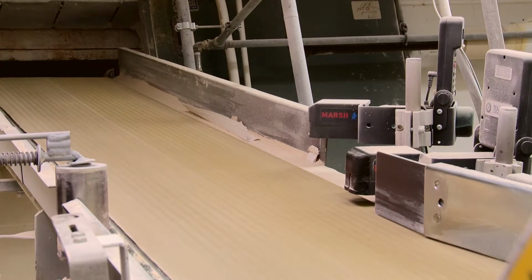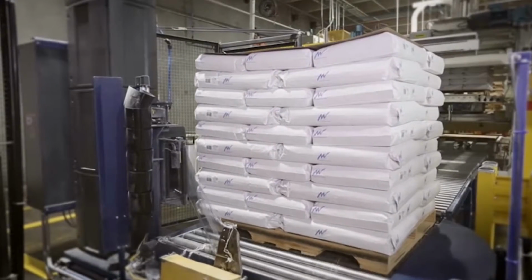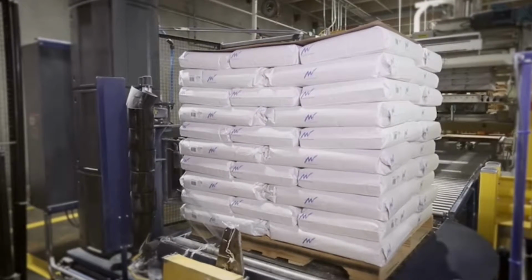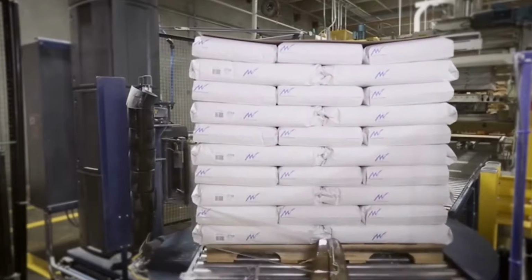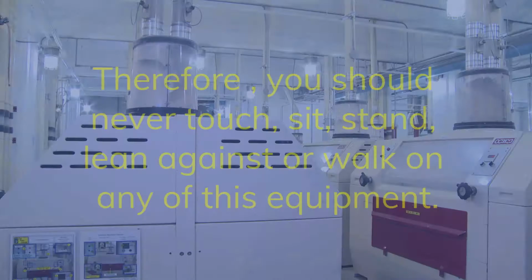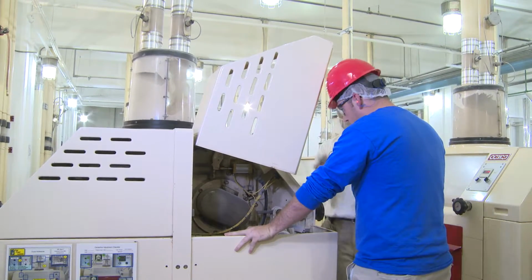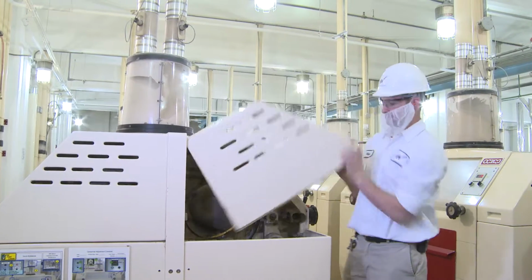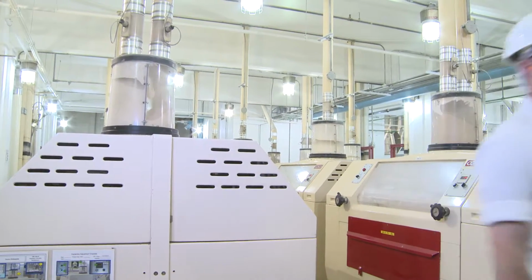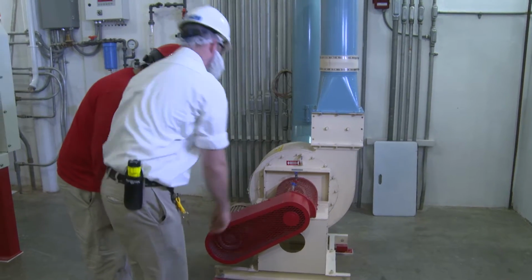Inside our facility, we have a variety of equipment that is used to process, convey, and package our products. The equipment, machinery, and conveyors may start or stop at any time without warning. Therefore, you should never touch, sit, stand, lean against, or walk on any of this equipment. In addition, never stick your hands in any piece of equipment or remove any machine guards which are designed to protect from potentially hazardous points of operation. Machine guards may be removed only for repairs or adjustments.